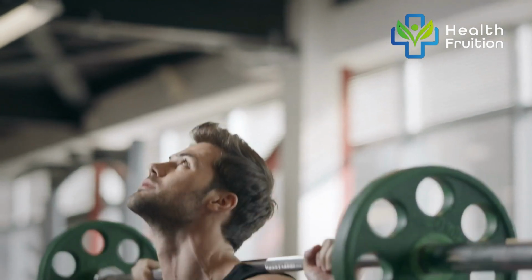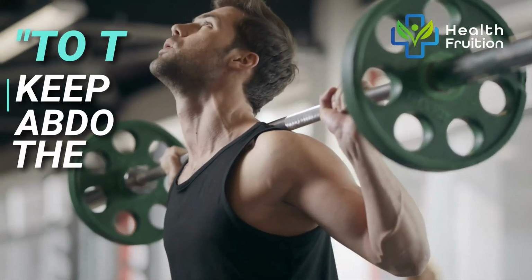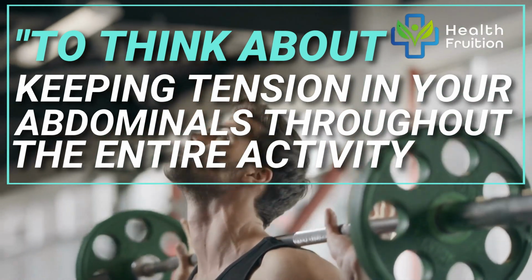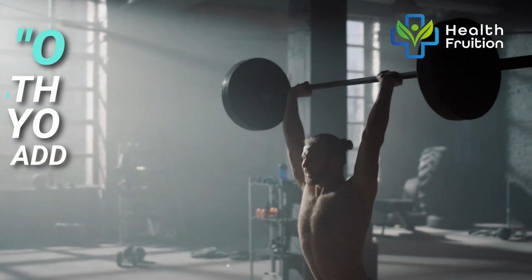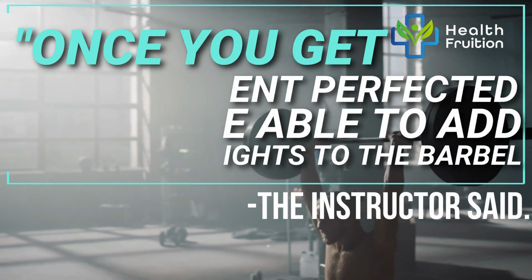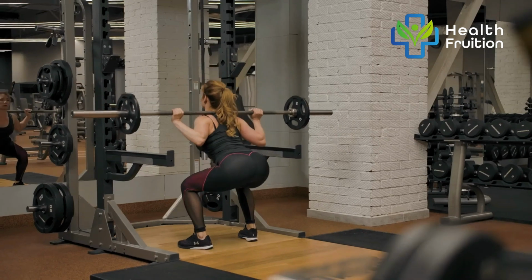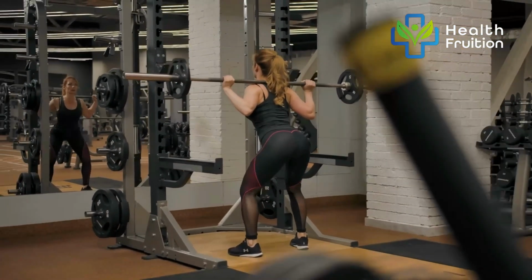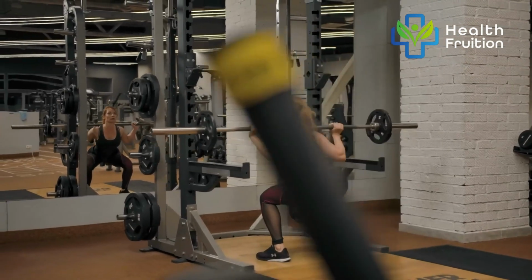A helpful piece of advice from the personal trainer is to think about keeping tension in your abdominals throughout the entire activity. Once you get the movement perfected, you'll be able to add additional weights to the barbell, the instructor said. However, you can avoid harm if you increase the difficulty in stages rather than all at once.